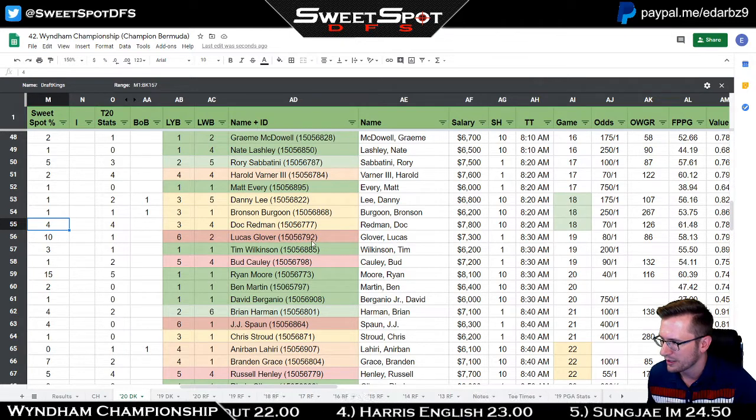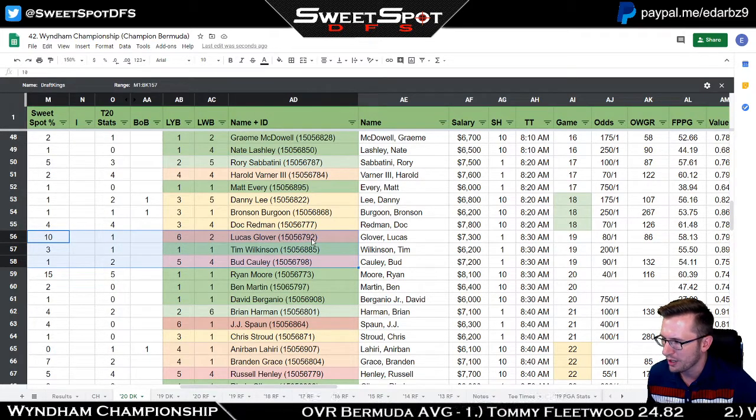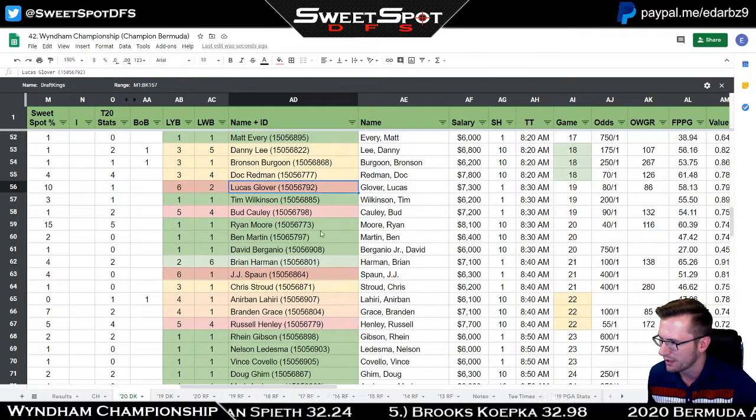I don't know what to make of it. I'm looking at my model telling me ownership for this group, like Lucas Glover should be a high owned guy, but I'm not sure. Actually, I don't know if that's a bad play, in all honesty. As a 6K golfer, it's not terrible. So maybe I'm just going to move on.